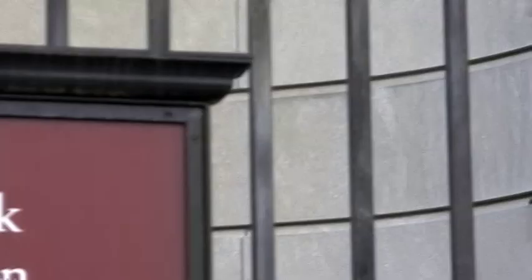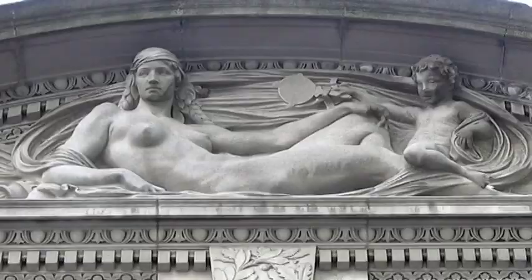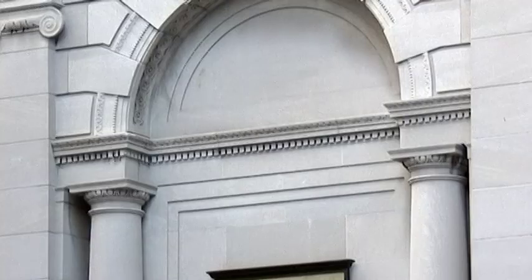Also in New York City, the Frick Collection. Amongst the treasures here are three prachtig Vermeers. Housed in the mansion of Henry Clay Frick, this once private collection sparkles in the opulence of New York's industrial age.